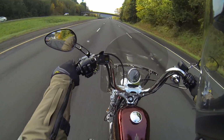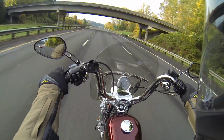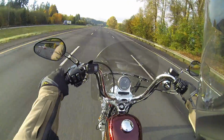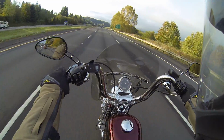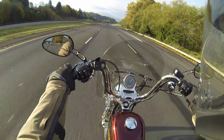So this always happens. Up around where I live, it's always foggy or rainy or whatever. And as I get towards town, go south here to Longview, it looks nice. Crazy.